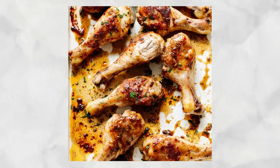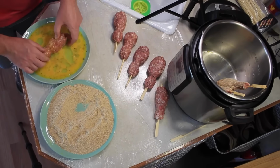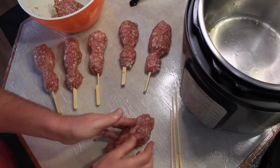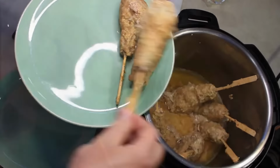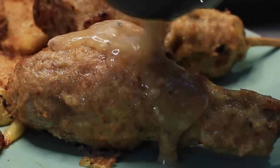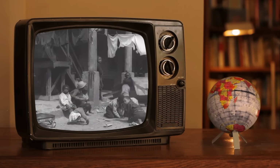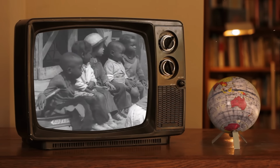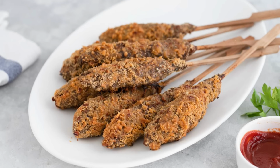When actual chicken legs were too expensive to buy, people had to get creative, crafting drumsticks out of inexpensive cuts of meat like pork or veal and shaping them to look like the real thing. These so-called legs were then breaded, fried, or baked and served up with high hopes that no one would notice the difference. And honestly, in times as hard as those, nobody even cared which meat they were having, as long as it tasted good and filled you up.